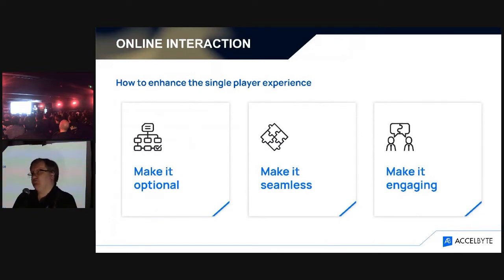You drive the adoption of your online experiences by making it engaging and worthwhile for the player. So give them some cool in-game rewards, linking accounts, or maybe completing a specific action in this game, or maybe another one of your titles, or your publisher's partners' titles. And the most important part is just make it seamless and effortless. Remove barriers to entry for them.